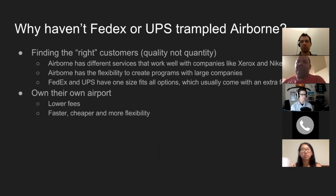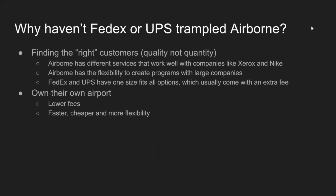Lastly, the reason Airborne hasn't been stomped out by their competitors such as FedEx and UPS is because they've focused on finding the right clients instead of just a high volume of clients. They've focused on finding large businesses that do high volume, where they're able to customize different shipping and packaging solutions for these companies, bring down the costs, and due to the high volume these businesses produce, they're able to have a steady case of business.